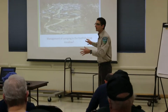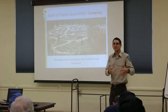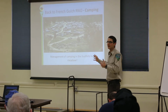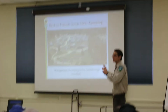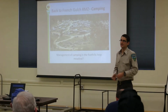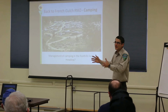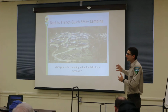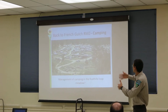Okay, and then to get away from travel management a little bit and talk more about issues affecting specifically the French Gulch RMZ, camping in the RMZ, in particular camping in the meadow area that we hope to visit later today. Traditionally, the Middle Line has used this big, flat, open area as a venue for permitted events, things like the Keyesville Classic and the Backcountry Horsemen trials events. This is the venue where we say, okay, everyone, you can camp in this spot.